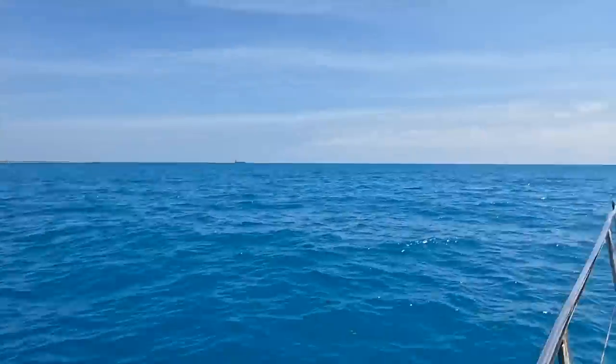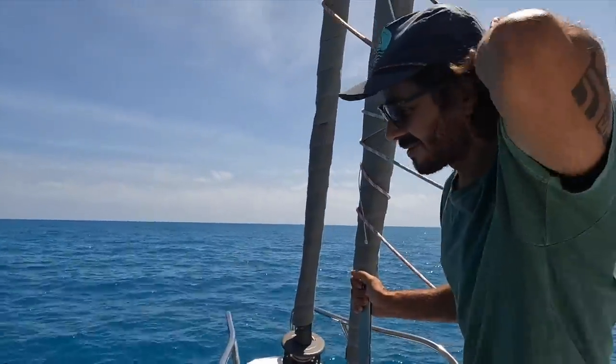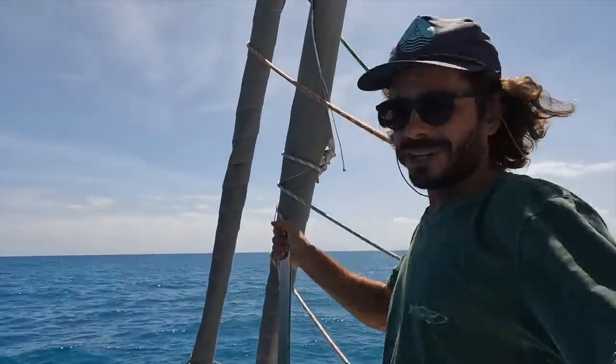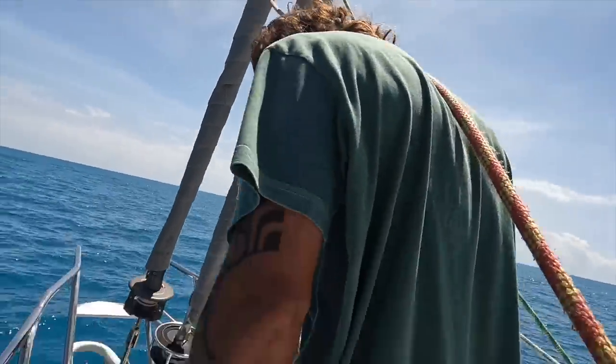No more waves today, so we are moving to a new anchorage to check it out. But first, of course, we need to work. There's nothing so free in this world. We need to raise the anchor by hand because we're strong people. You are. I'm not really doing anything. Aye, aye.